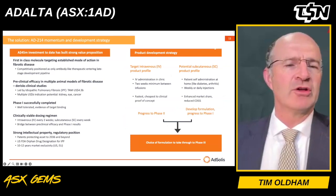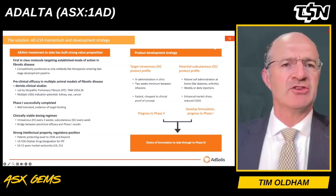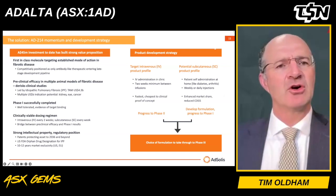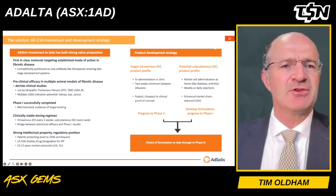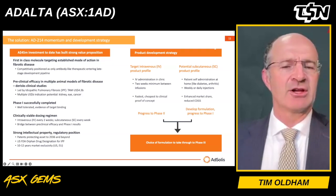We've invested more than 45 million Australian dollars to date in developing AD214. It is a first-in-class molecule targeting an established mode of action in fibrotic disease. As first-in-class, this means it occupies a unique competitive position in the drug arsenal. It has preclinical efficacy demonstrated in multiple animal models of fibrotic disease, and this de-risks our clinical studies.